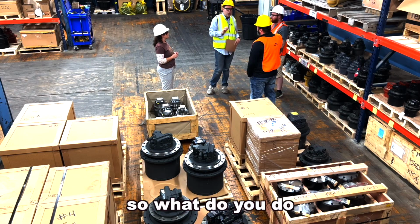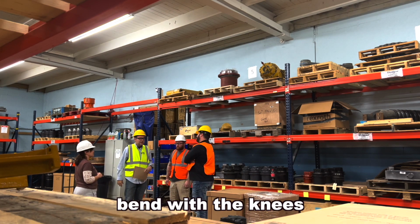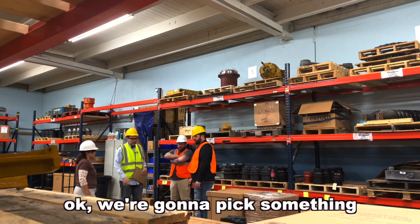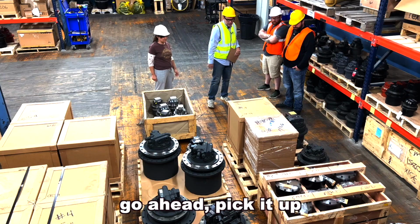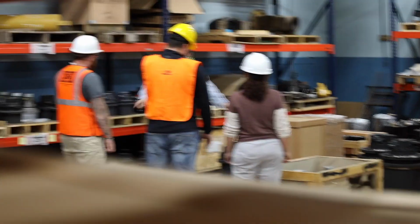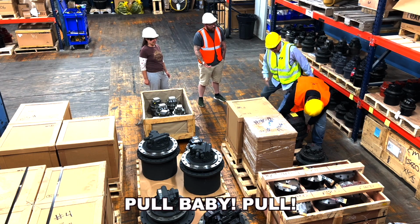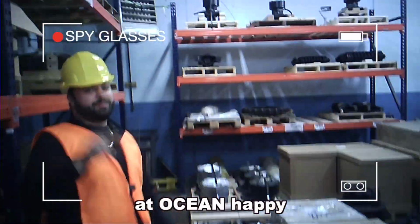So what do you do when you're picking something up to make sure you're safe? How do you pick something up that's heavy? With the knees. You don't lift with your knees. I'm telling you why, because I had a cousin, Louie. He blew his knees out, straight out the side. Okay, we're going to pick something up here. Let's pick up a final drive. Go ahead, pick it up. Yeah, with a forklift, I'll pick it up. Try it. Just get under there. Remember, pick up the back and pull. Pull, baby, pull. There you go. You make me happy. You make the people at Ocean happy.